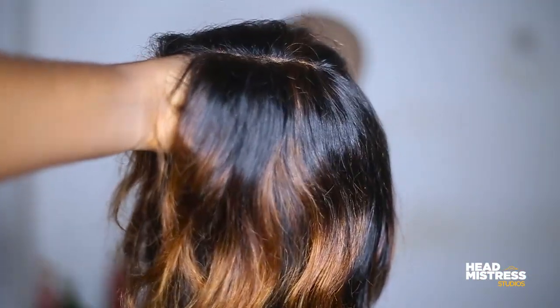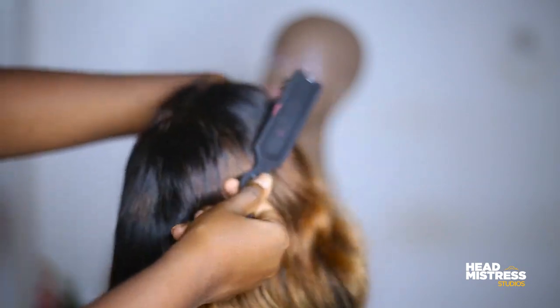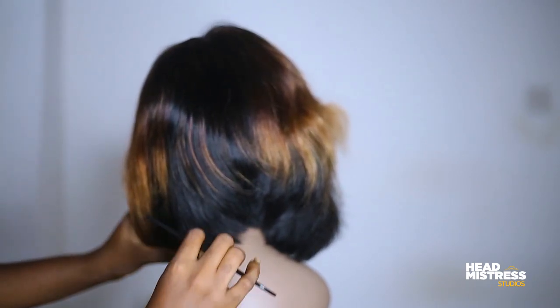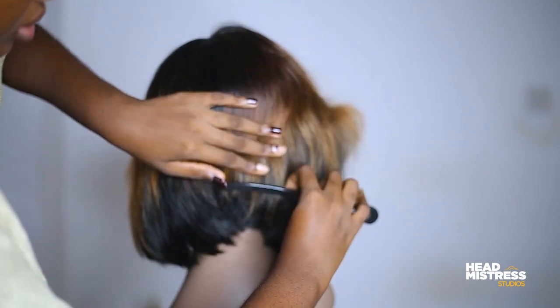So I just had to run my fingers through the hair, and this is the interior part of the Headmistress wig. You guys can see how neatly sewn the wig is. So what I did was, because the wig hadn't been worn so long, I just decided to comb it out to get rid of all the tangles. And yeah, I didn't really see anything wrong with the hair, just that probably she found it difficult to style, because the hair still looks good, in my opinion. I don't know what you guys think.